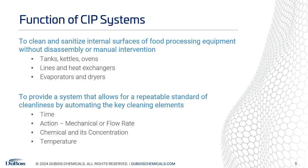And the goal is to provide a system that allows for a repeatable standard of cleanliness by automating the key cleaning elements. So we're trying to take the human aspect out of it and ensuring consistent, repeatable sanitation results each and every time. And basically the key elements we're controlling is the cleaning time, the action or mechanical flow rate, the chemical and its concentration used, whether it's a detergent or sanitizer, and then the actual cleaning temperature.